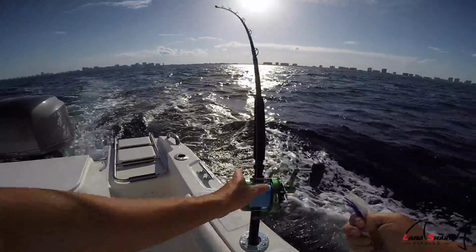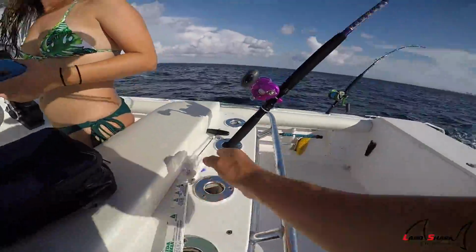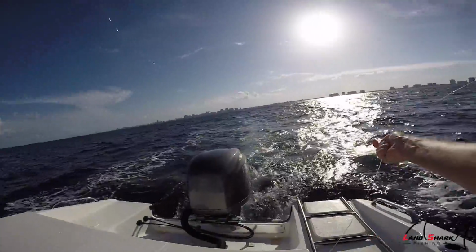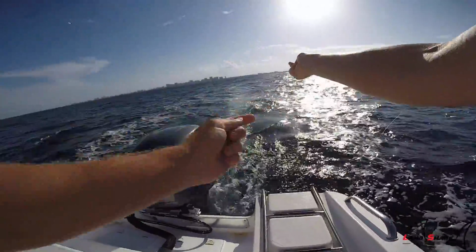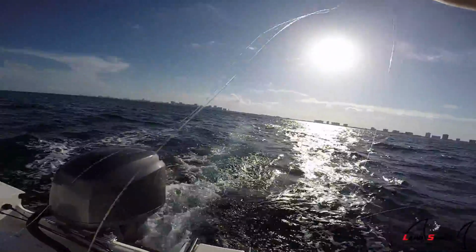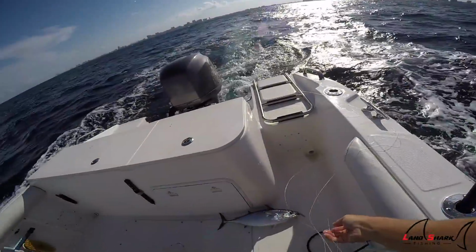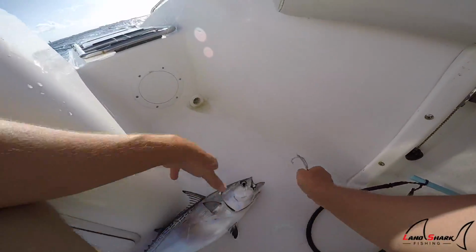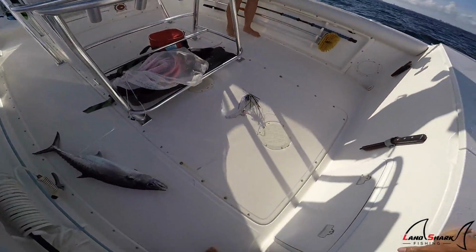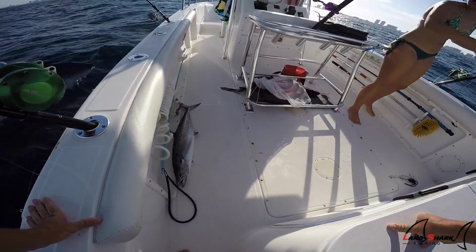This one's a hit, I think. Oh yeah, it's a fish. I don't know why it pulled so much, maybe because there was so much seaweed. It's a little bony. Little bonita. Yeah! Oh, it pulled right there. It hit me in the face. Did it? Nice job, babe. We got two kings.